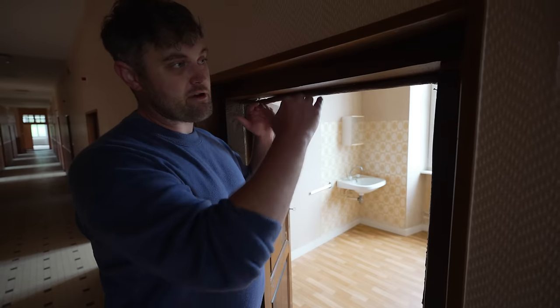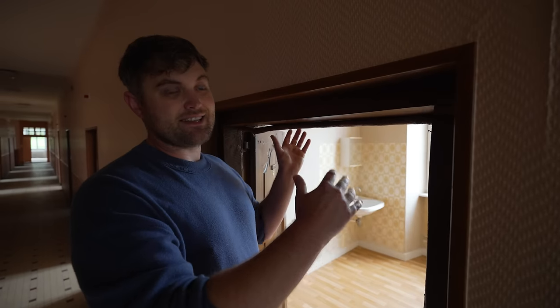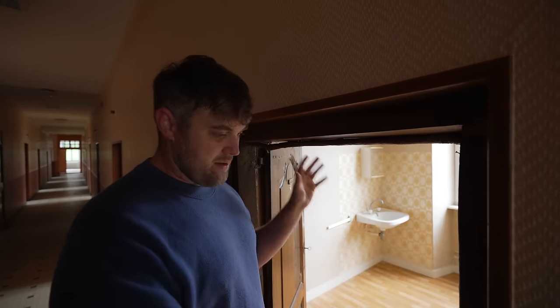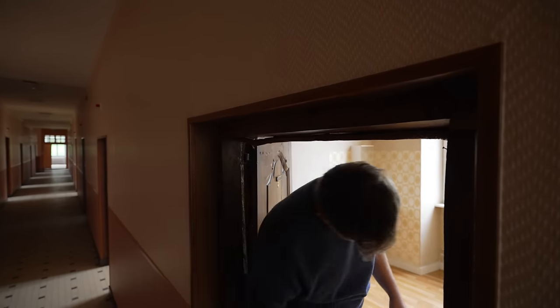The doorways are incredibly short because don't forget this building was built in 1773 or something like that. So back then, people were a bit shorter. So I've got to duck. So you can see these rooms are actually quite small. I would say this is about 6 or 7 square meters.